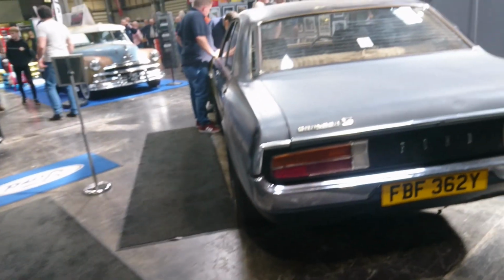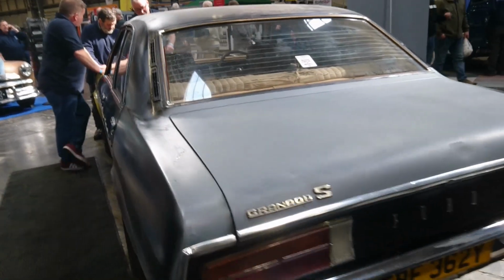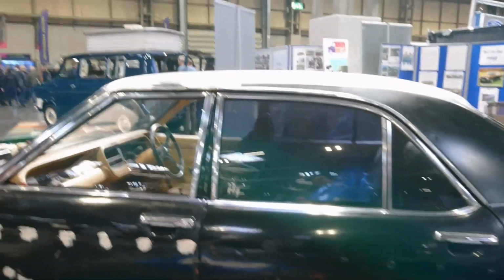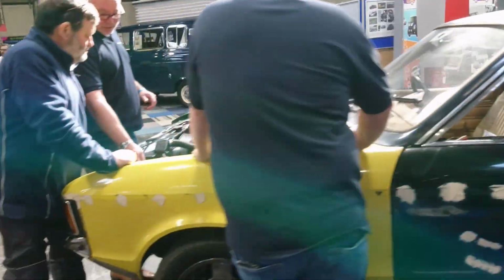Gear X. And another Mark 1 here. What's up with the plate on this? It's been imported or something like that, because that's an 82-83 plate, and production finished of these in 77.